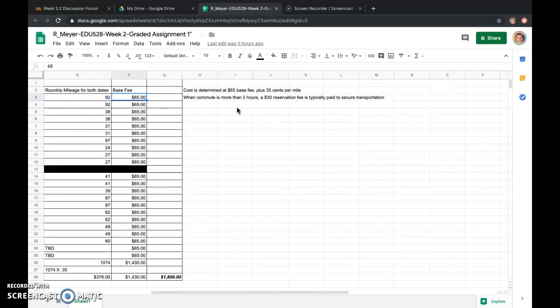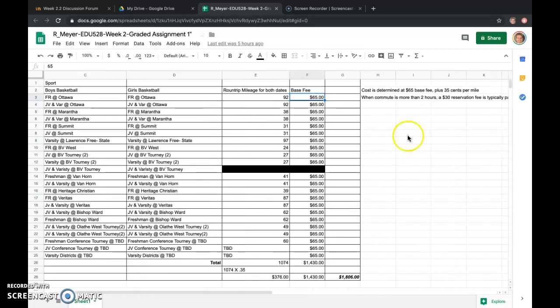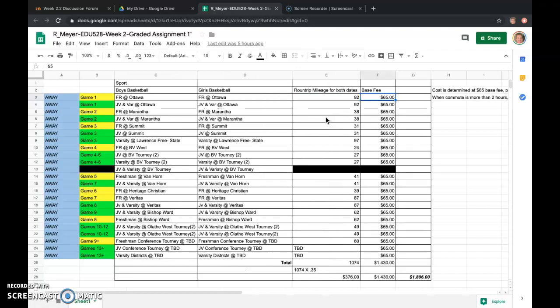The reason why the base fee is $65 and they pay the 35 cents per mile is basically a contract that they came up with for a certain amount of years. And it also includes some advertising for banner space in the gymnasium for the bus company. So obviously, there's a little bit more worked into it than just these fees for the actual transportation trips. But this is pretty much how they break it down after those parts of the deal are done.